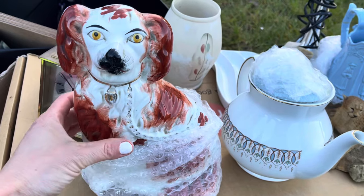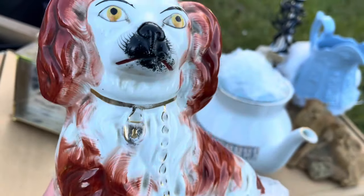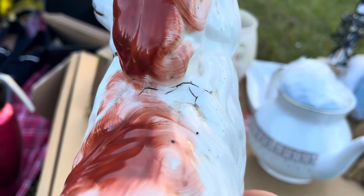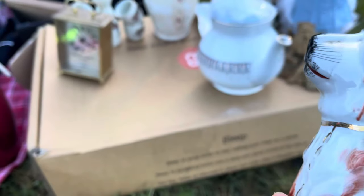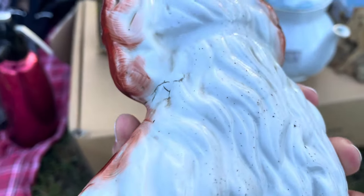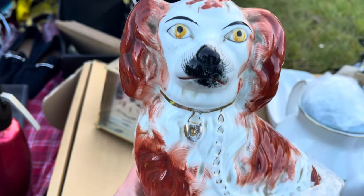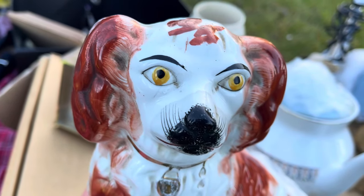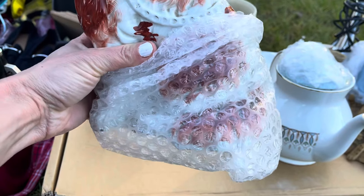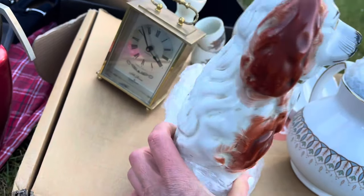So my friends found this Staffordshire dog, antique, hand painted. It goes to me probably, yes. Let's have a look here. Is this a crack? No, this is just something nice, brown. His eyes are kind, very kind. Look at him. He's beautiful. Very bad, only one. But fine. One is also not too bad.